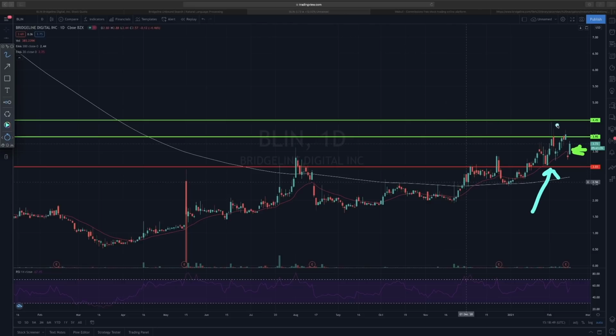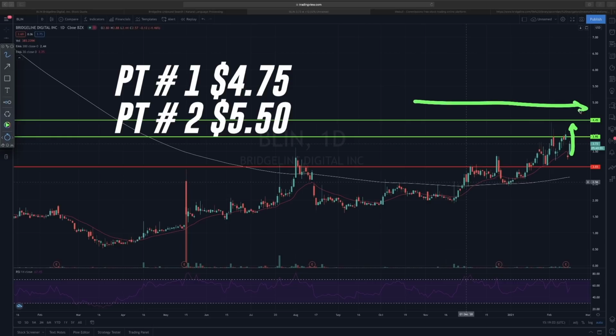I'm looking for my plan to work out, Bridgeline to take off and head higher, break out over $4 and head towards $4.50 a share. But I think we can get over $4 in the next few months and test $5.